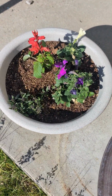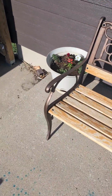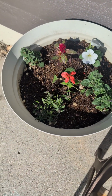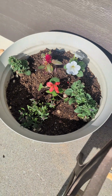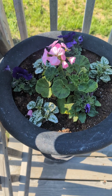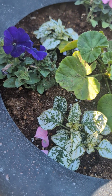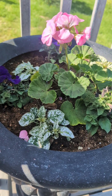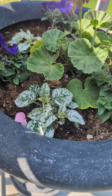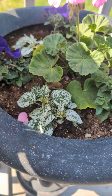Got some more petunias. I got a whole pack of 24 petunias for like $12 at Menards. That was kind of fun. So there's my potted plants. I actually have some more potted plants on my deck, and I'm really excited to see how these turn out come summer. Here's the pink geranium with some purple petunias and whatever this pretty white and green leafy plant is.